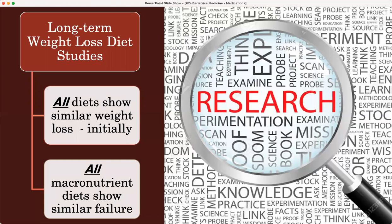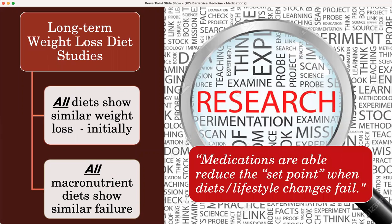I remember from previous presentations that all diets through research have shown that you get an initial weight loss. And then at the best of times, over 2 years, unless lifestyle changes occur, the weight is returned and then most of the time is overshot. So all of these diets, all the macronutrient diets, show a similar failure. So Mediterranean, paleo, all of those. So medications come into play because they are able to help reduce the set point when all the diet and lifestyle changes fail.